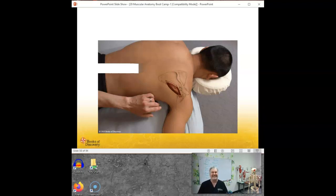Teres minor. Yes, but why not the major? Because the major is smaller and it's almost on top of the scapula, like superficial. No, the major attaches kind of the same place this one does, but the major is lower. It's down on the inferior angle of the scapula. So this is the minor. You're right. Teres minor. We'll see major in a second. I'll show you. You're right.